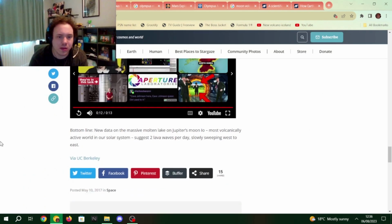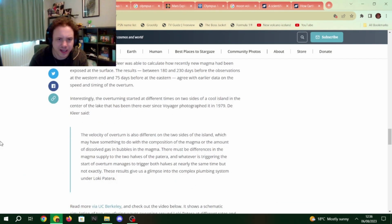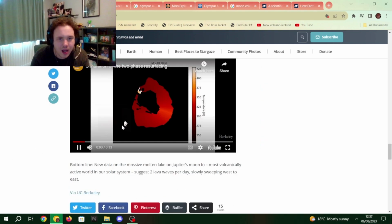See, one thing I forgot to check. How large is this thing? 127 miles or 200 kilometres across. You will notice there's an island in the middle. Well, I suppose peninsula, since it's connected to the inside.